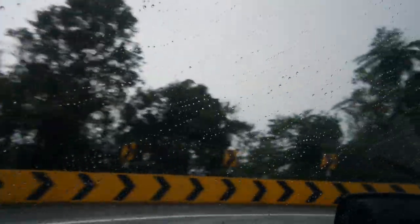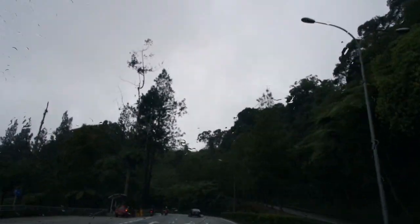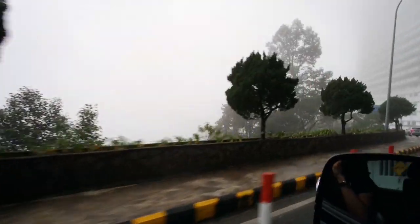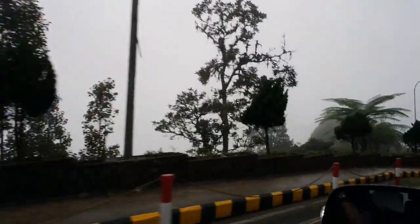Hello guys, so now we are going to Genting Highland. So look at that thing. Okay, the clouds. So cool. Actually about 70 degrees. Actually okay.